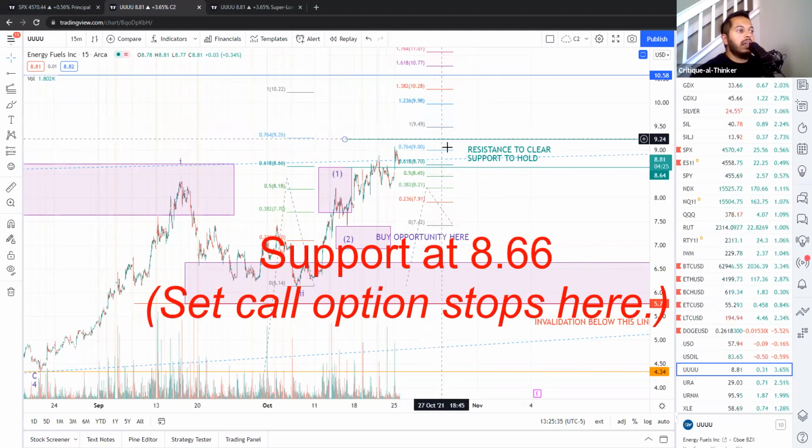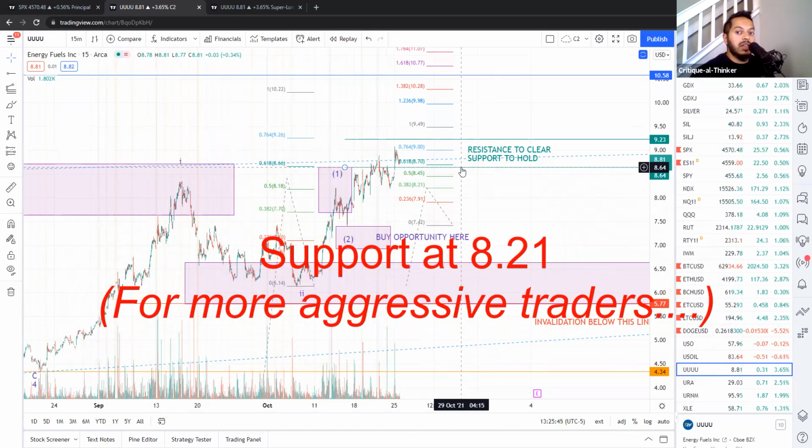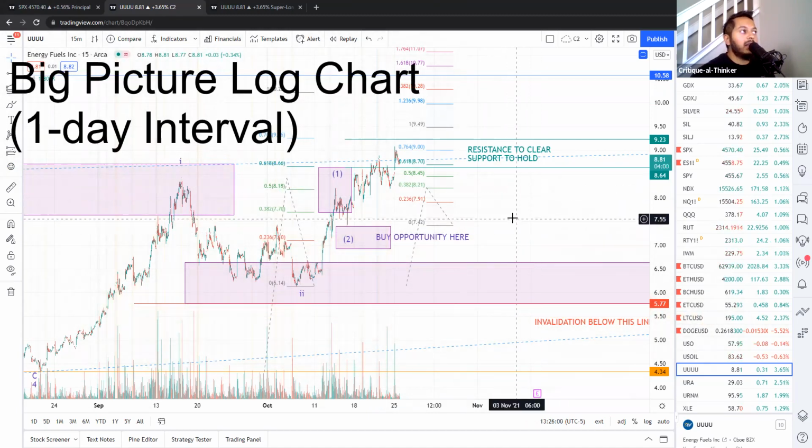I really would not like us to pull back below this support level, which again is at 866. So if you are playing leveraged call options, that would be a solid place to put a stop maybe. Or if you're a bit more aggressive, maybe you could put it at the bottom of our last significant pullback, which sits right around 821, right at that mark. Since we're in a third wave, we should not see deep pullbacks in this security.